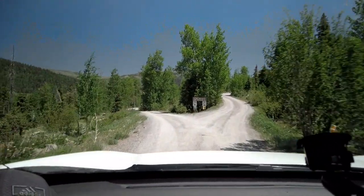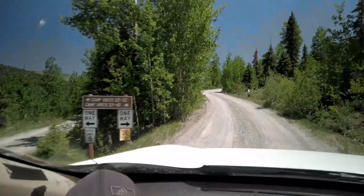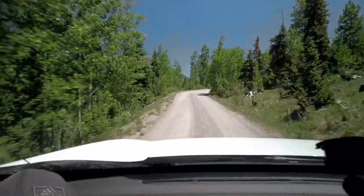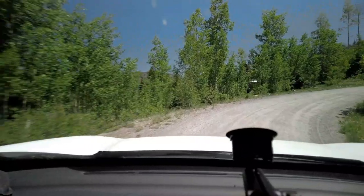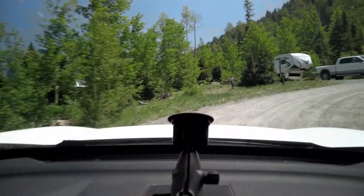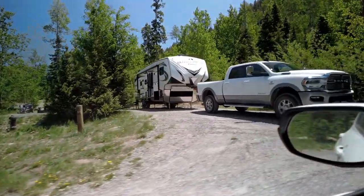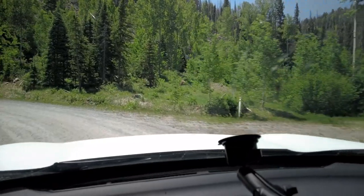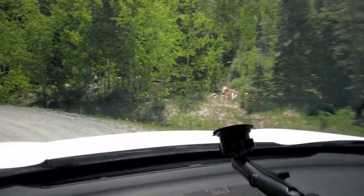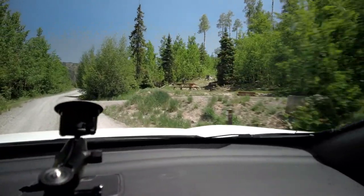So 22 through 32 is off to the left, 37 through 47 this way. We're going to take the high road. See what kind of views we get up here from the campsites. All right, here's site 37, straight ahead of us. They're in a fifth wheel. That's probably a 24 foot fifth wheel roughly. Site 38 coming up here to the right. No view from 38.